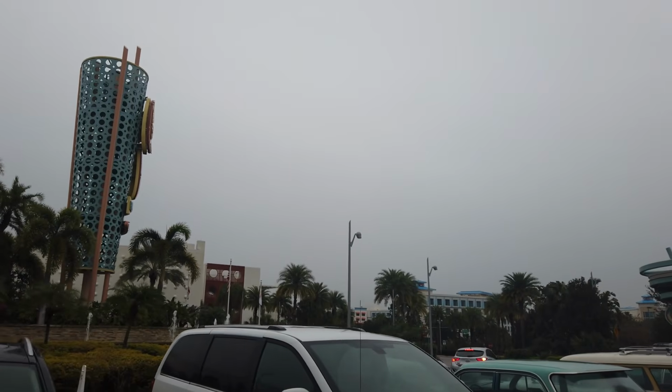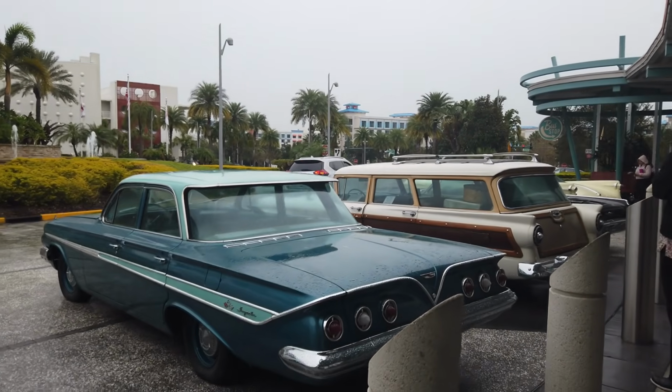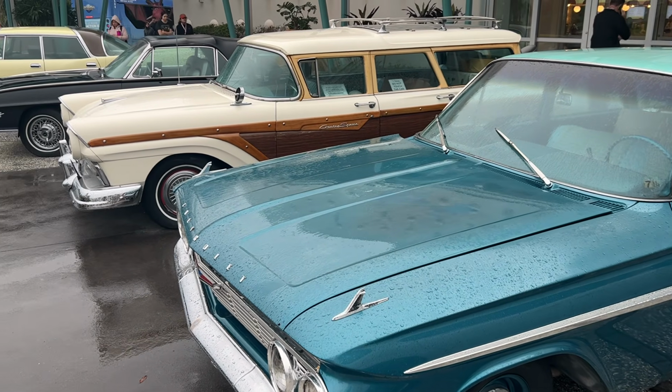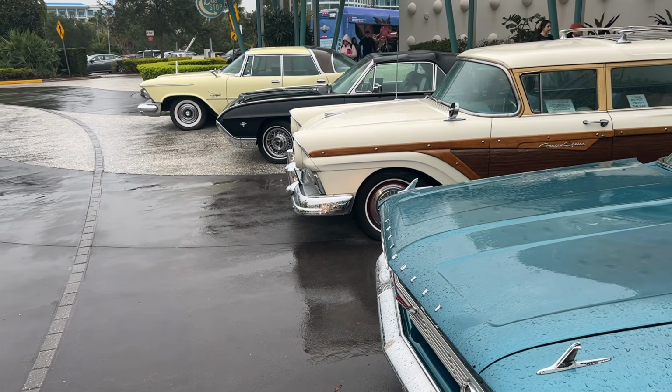We're headed now to move our cars over to where we're staying. There is a $19 parking charge. I want to point that out. But I also want to point out these cars right here, because these are old cars that were actually used in Universal movies. It helps with the vibe of the 50s feel, the mid-century feel here, and it's kind of cool to take a look at them.